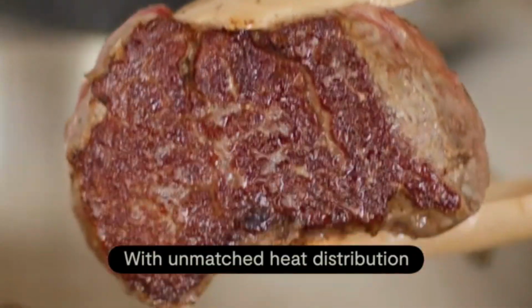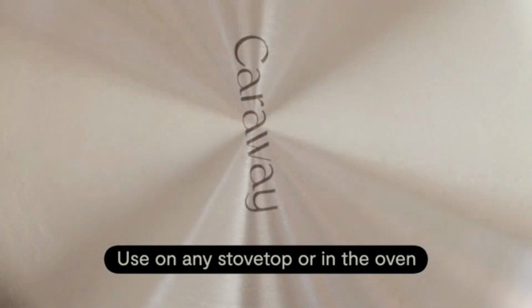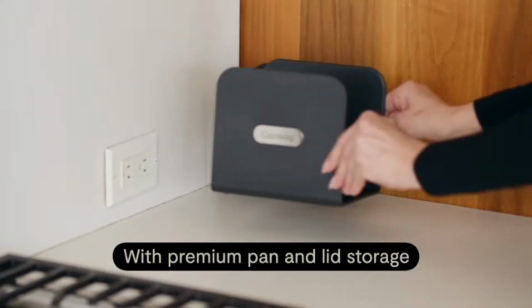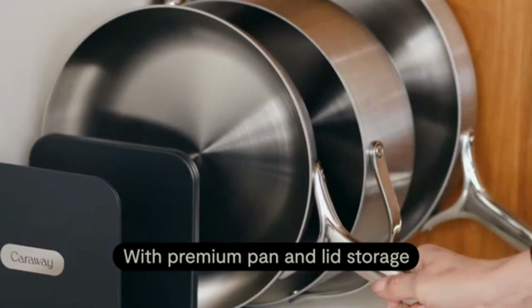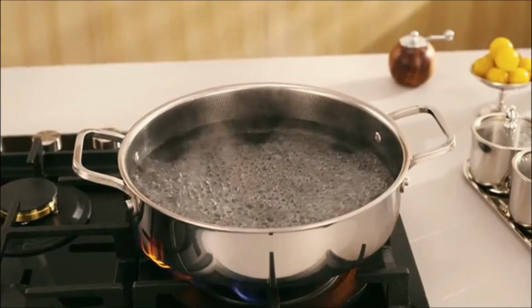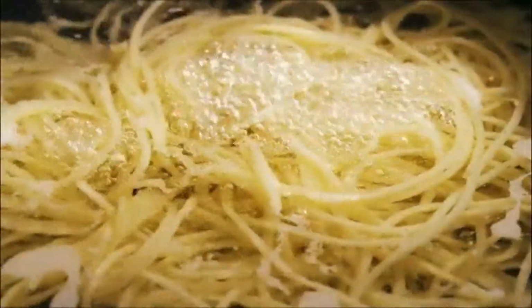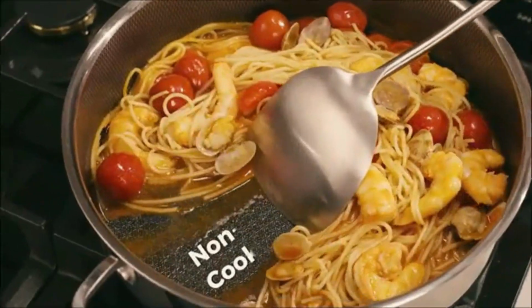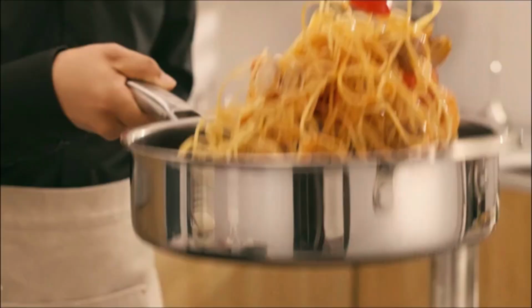Stylish and practical. Includes 8 and 10-inch fry pans, 3.5 quart covered sauté pan, 1.5 and 3 quart covered saucepans, 7 quart covered Dutch oven, and a stainless steel steamer, making it the perfect set for your kitchen. Even heating. This pots and pans cookware set prevents hot spots and ensures consistent, reliable cooking results every time.